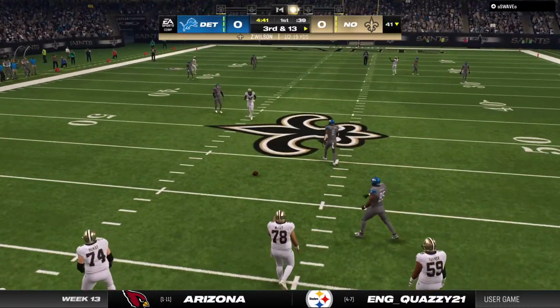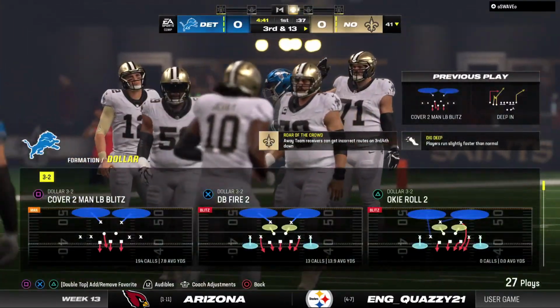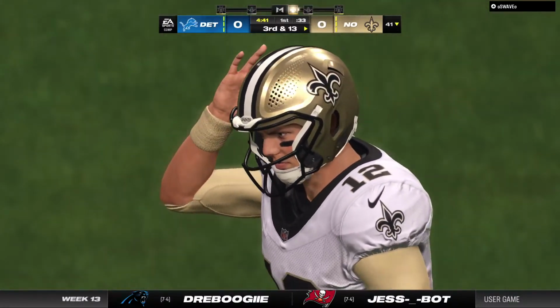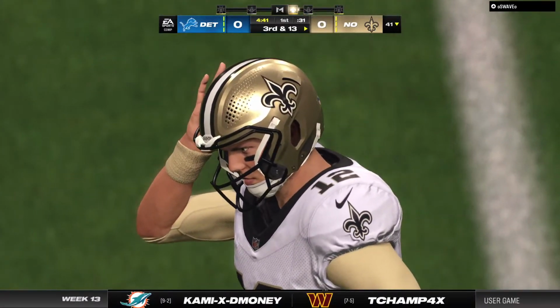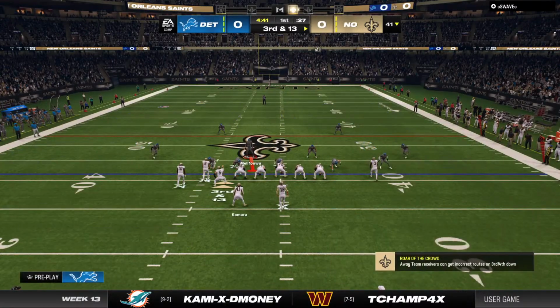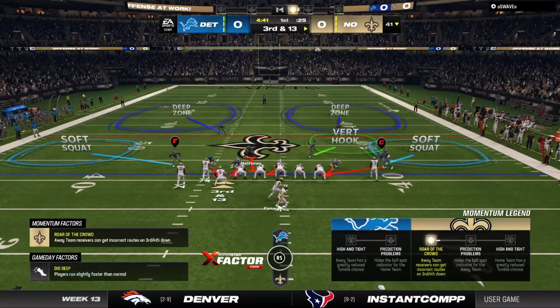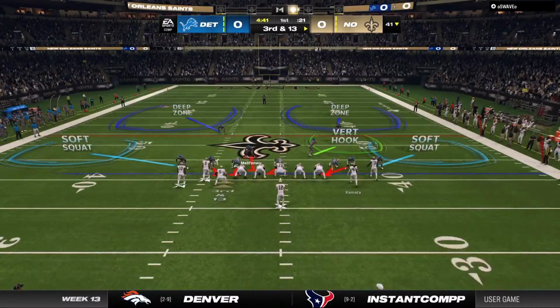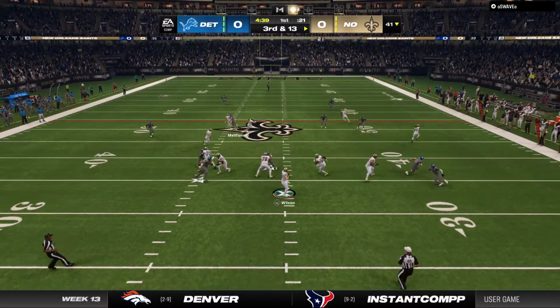They try to throw on second down, but this one is incomplete. You talk about this Lions defense. Against the pass, they're hoping to trend in the opposite direction because right now they're ranked number 26 in the NFL. And I think you're going to see some changes in the offseason, whether it's through the draft, free agency, maybe even both. They definitely need some help in the secondary. Now on third and long, they'll look to throw.